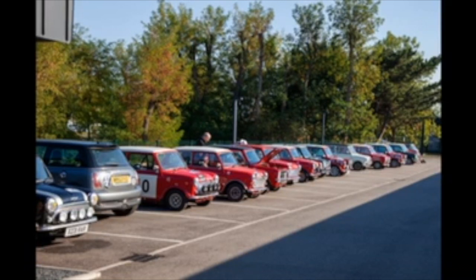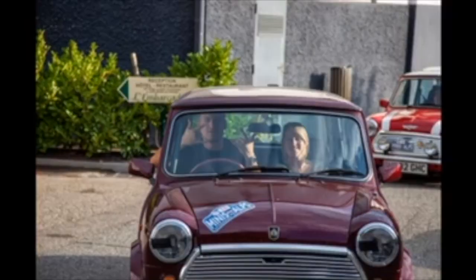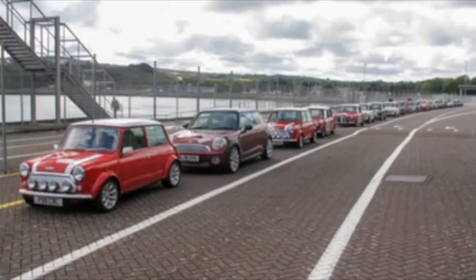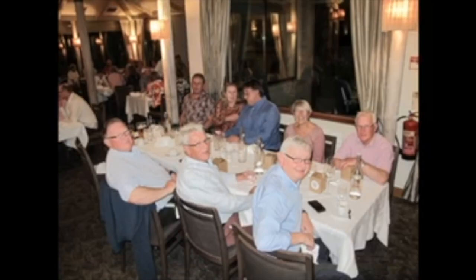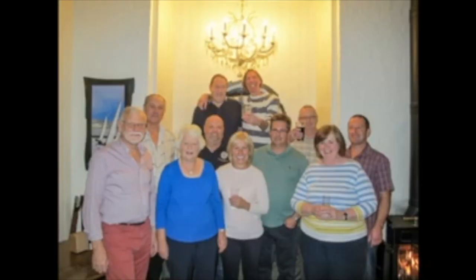Each year, the club organises a week-long Minis 2 event. This year's trip to the Alps has had to be postponed, but we have already rebooked everything ready for 2021. The club is split into regions, most of whom organise their own local events, as well as a monthly social evening. Our website has details of all of these.